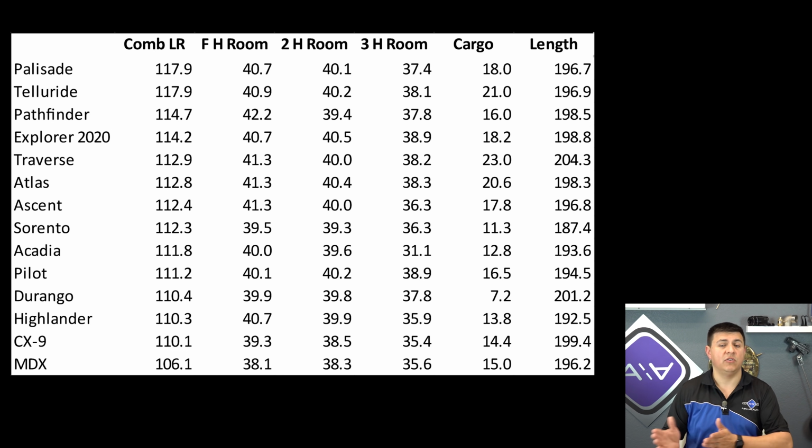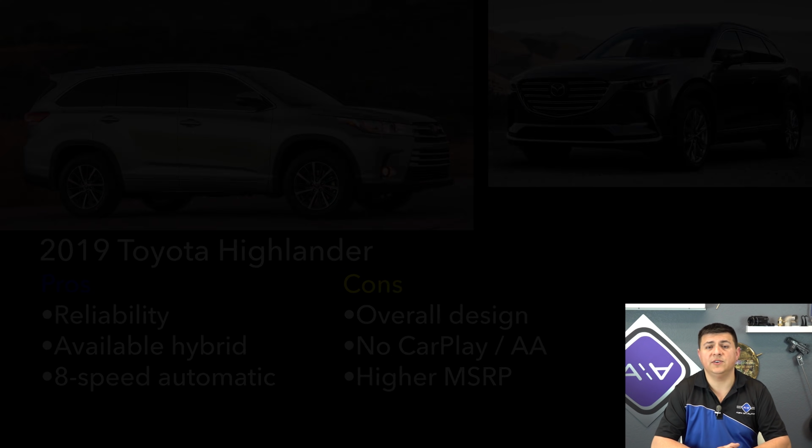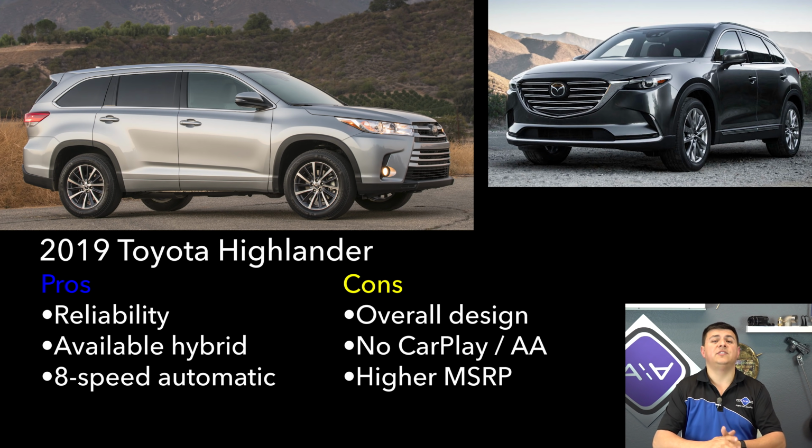2nd row seats and 3rd row in crossovers often move forwards and backwards, as do the front row seats, so that allows you to apportion that space a little bit more equitably across all 3 rows, depending on exactly where you need to put that room. With that out of the way, let's dive into the first and most direct competitor, obviously the Toyota Highlander, the 900-pound gorilla in this segment.